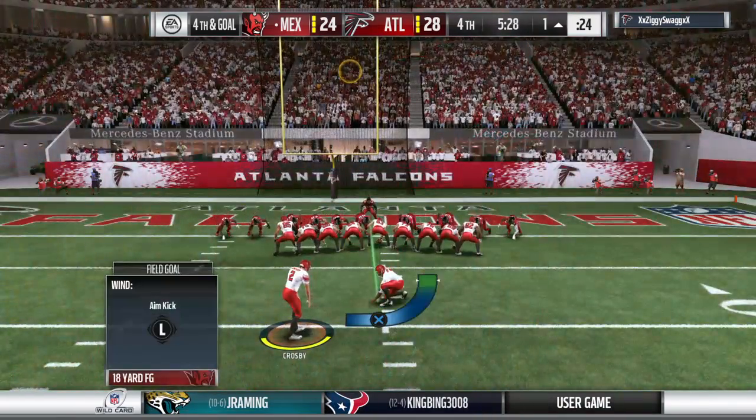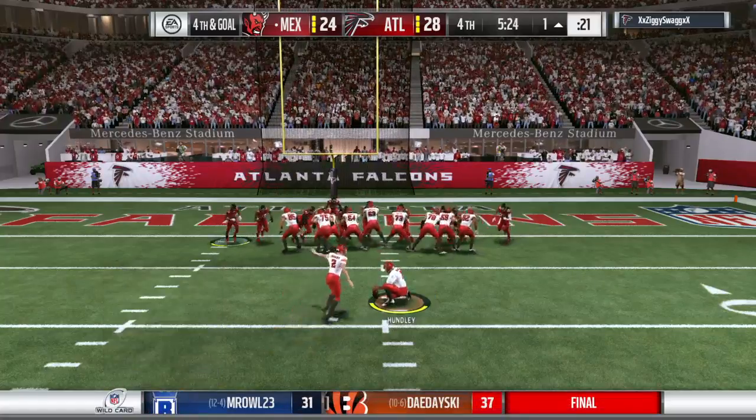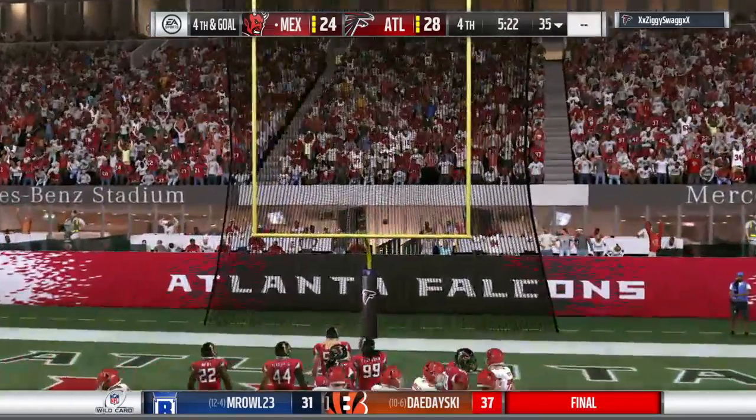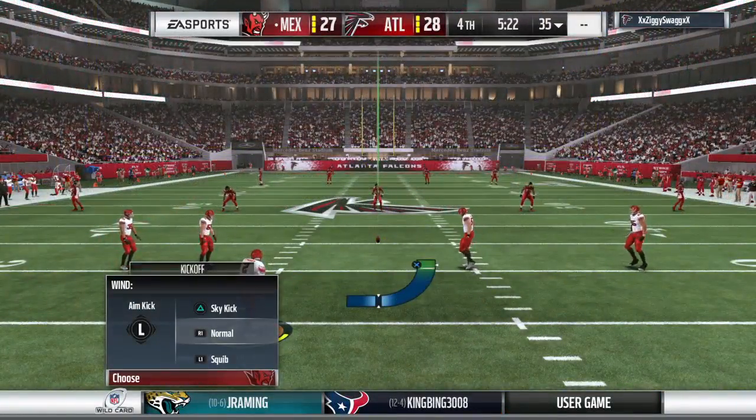So on 4th down, out trots the kicker in a big spot here. From the right hash in a bit of a tight angle. And Crosby puts it through, and high fives for that one as that drive ends in 3.